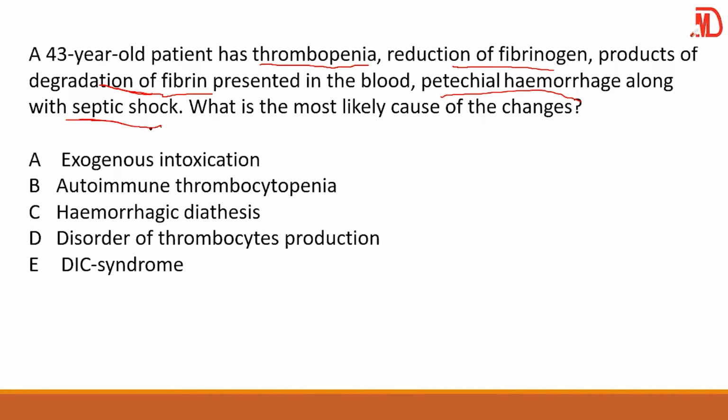And this phenomenon is called disseminated intravascular coagulopathy, also known as DIC. Usually the right term is coagulopathy. Coagulopathy means the coagulating system is faulty, and it is disseminated everywhere, spreading everywhere. So over here, your answer will be DIC syndrome. Because platelets are not there, fibrin is not there, clotting factors are having problems, everything is problematic. DIC syndrome. So the answer is E.